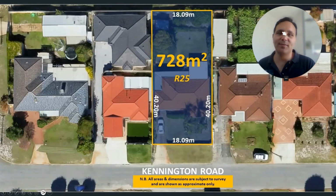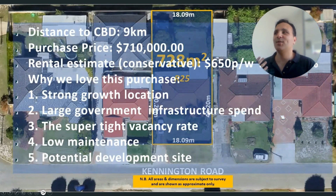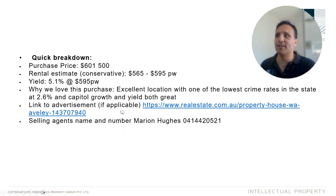Again, 9 kilometres from the CBD. This is a really decent sized block that you can see there, 728 square metres, $710,000 purchase price. I mean, again, what a great property. It's got a strong growth location, large government infrastructure spend in that area, super tight vacancy rate, low maintenance, potential development site. It just makes a lot of sense.